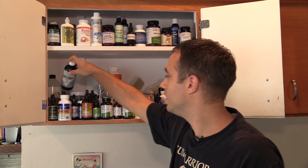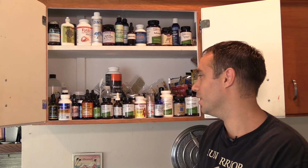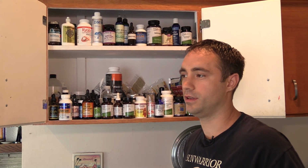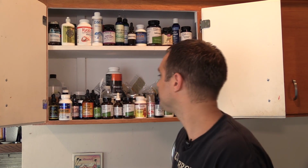Ionic copper. We got this because I started getting a few gray hairs, so I'm going to try to tackle that gray hair issue that I'm sure some of you out there are dealing with or will deal with or have dealt with for the past couple of decades, who knows. But hopefully I'll get some good results between that and a bunch of other things that I plan on doing. And I'll keep you posted, updated with that.